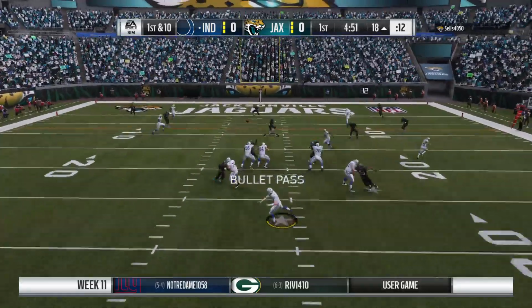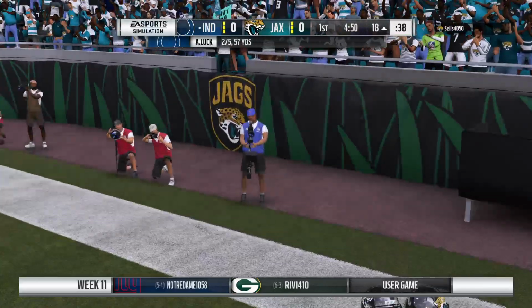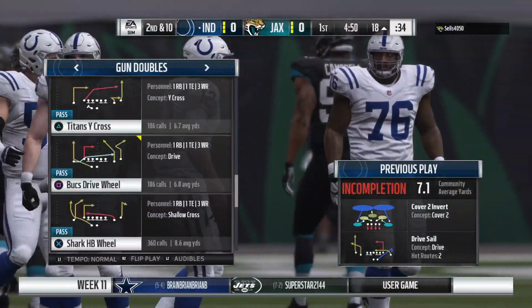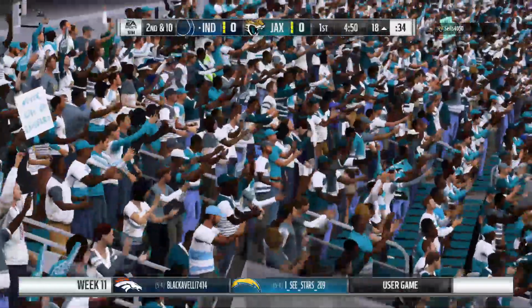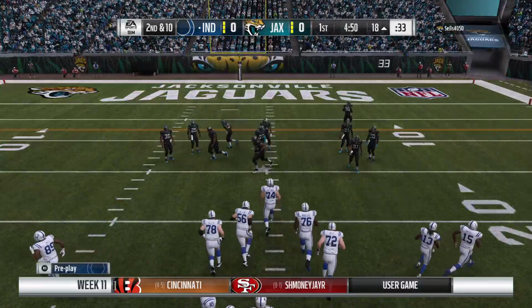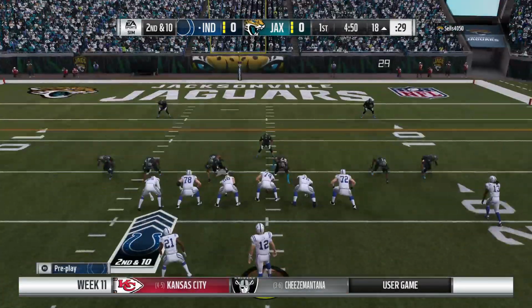From the red zone now, Luck. It's incomplete. Took a shot, couldn't connect. T.Y. Hilton, the intended receiver. That'll bring up 2nd down. Boy, you will not see a quarterback of his caliber miss on one like that very often. I mean, there it is, wide open, got the shot, and he misfires. We talk about, boy, he'll want that one back all the time. He definitely wants that one back.